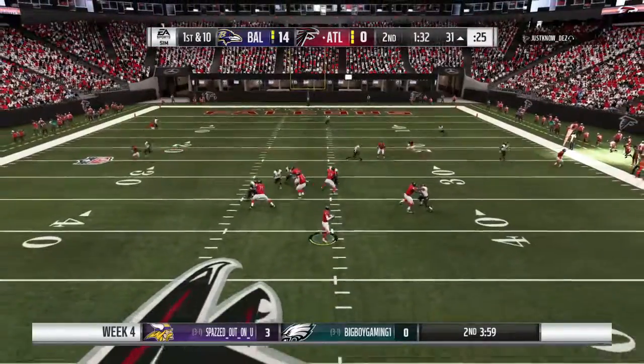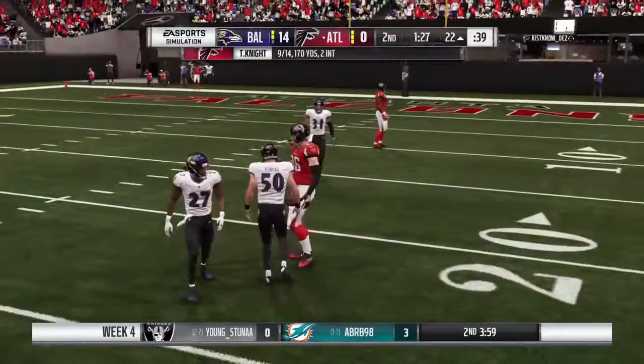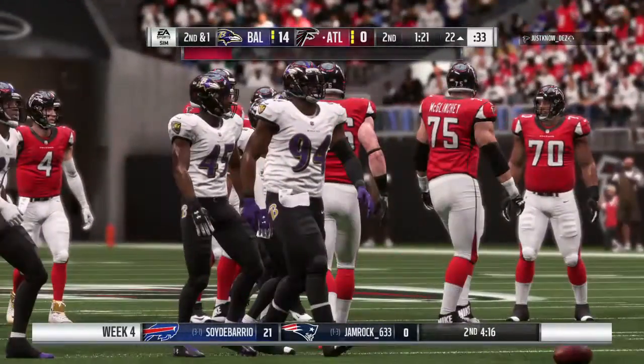On 1st down, Knight. Caught by the tight end Ertz. And he'll be a couple yards shy of the red zone here at the 22-yard line. Give him 9 there on the 1st down completion.